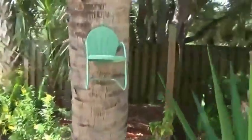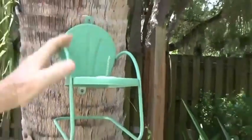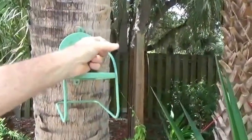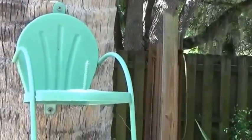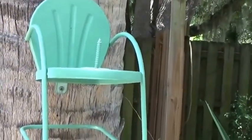Isn't that cute? Now, I don't know about that screw right there, but it looks uncomfortable. If I stick a corn cob on there, a little squirrel can sit his butt right there and eat it. I got a picture of that. We'll remember that.